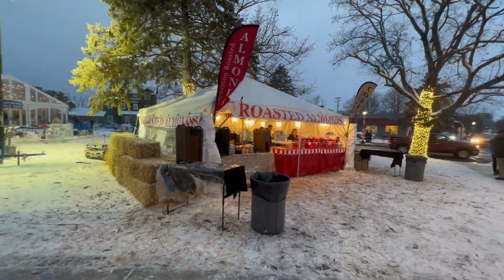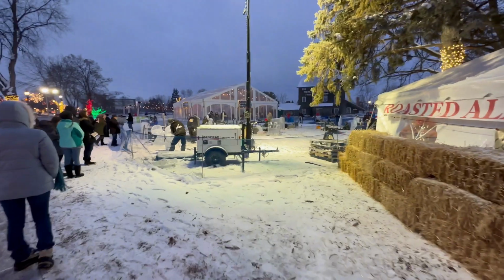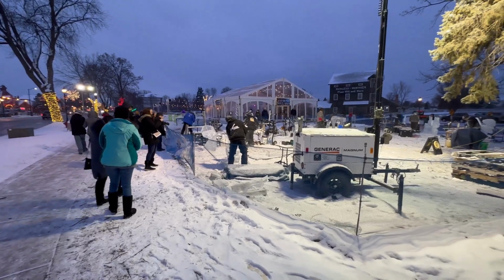Here you can get yourself some roasted almonds. And then over here they're working on some ice sculptures. Saw people working on the snow ones earlier, but not the ice. It looks like they have a slightly different technique in how they go about it.